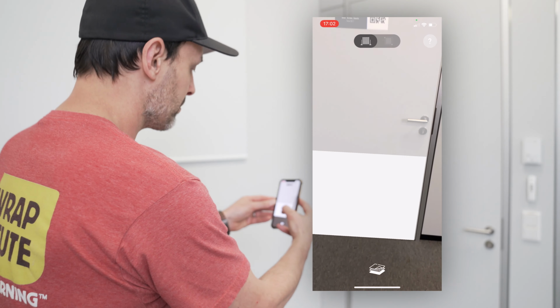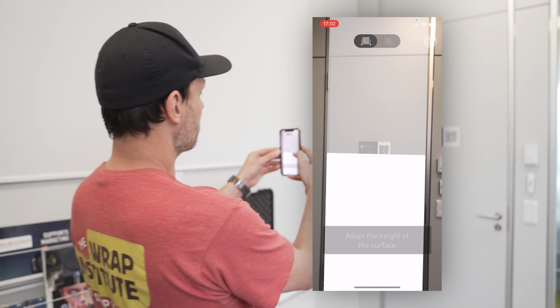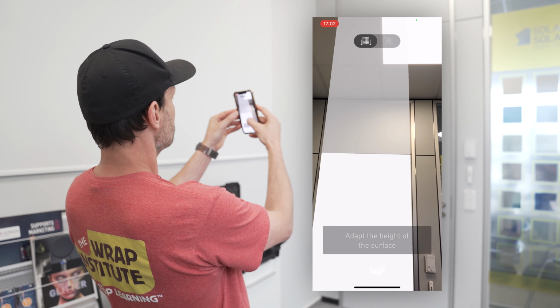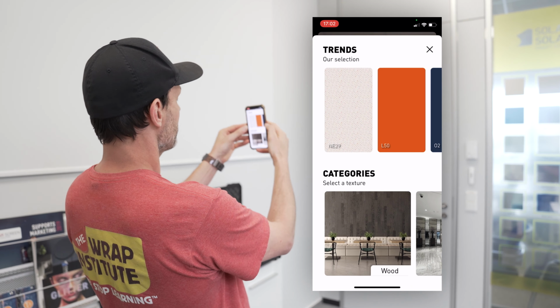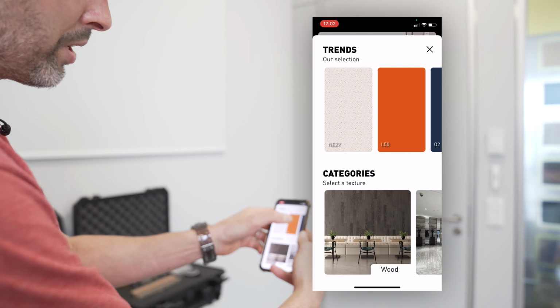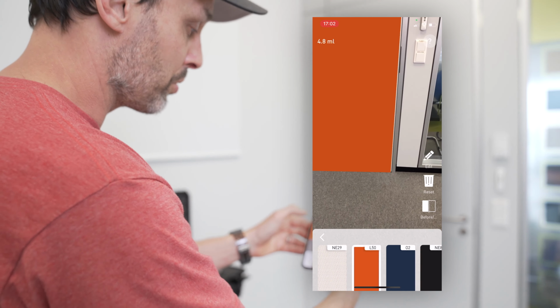And now I just scroll up, so I can stand back and see really cool stuff. So I go all the way to the top, right to the top of the door, and once I feel like it's pretty close, I tap it. Awesome. So once you tap it and you hit those 3 points, now you see on your phone, I'm going to click orange. Let's say the customer wants orange.